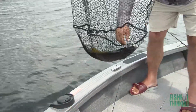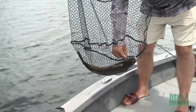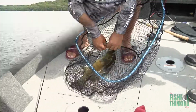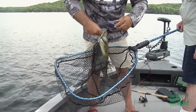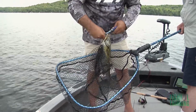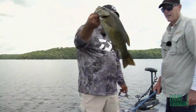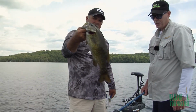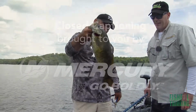Good fish. This is what we came for, Charlie. Yeah. Numbers and good fish like this. That one took how many whacks at it before it actually took it? Three. Now, I don't know which one of the two big ones it was. Yeah, that's true. Nice. That's a solid fish. Look at his tail, nice. Yeah. Good job. And clean too, eh?